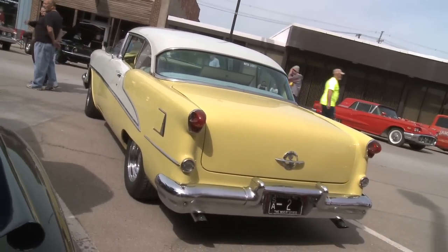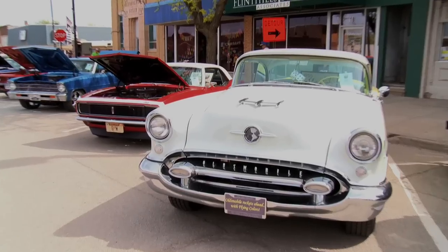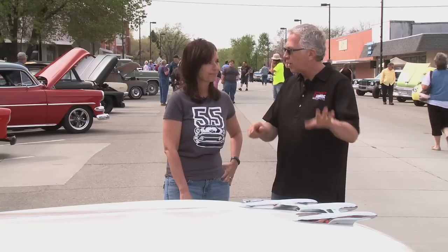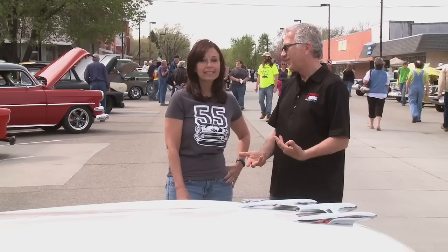Your husband also has his car here too. Yes, he does. What does he have? He has a 1968 Camaro RS. Do you guys go to very many car shows together? During the summer, we go almost every weekend. Separate cars? Yes, separate cars. Where's the romance in that? Well, we get to hang out while we're here. But not while traveling.